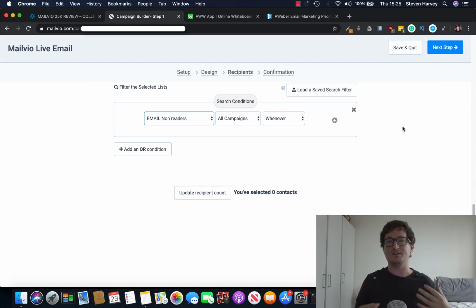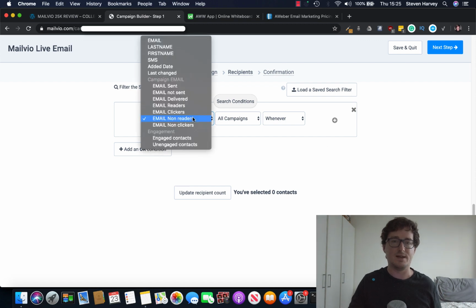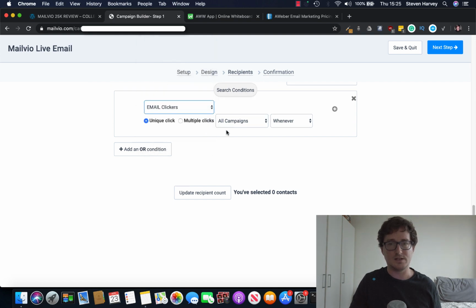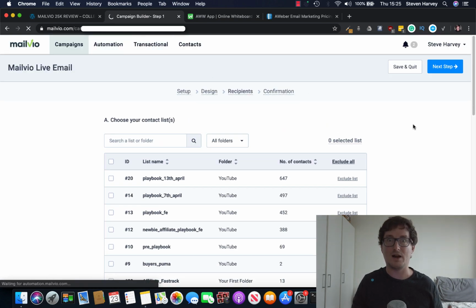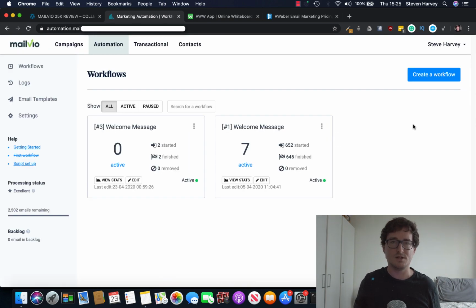Easy as that to do, and you can set this up via automation as well, but you can also really nail down on it, especially if you're going for scarcity at the end of a campaign. You might only want to email people who have previously clicked on one of the other emails in the campaign. Set to email clickers, pick the campaign, away you go. Easy as that. Okay, so hopefully that gives you an idea of how easy it is to send out emails through Mailvio. Let's take a look at automation now.